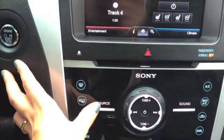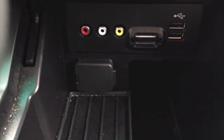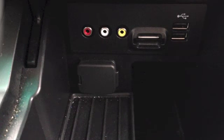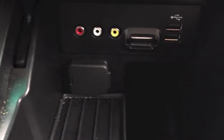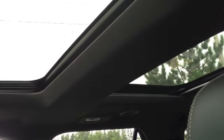So this right here is the media hub, and if you pop it open, you'll see that there's two USB ports here, an SD media card reader, and AV and video outlets. The vehicle does have dual panel moonroofs, which are all powered in the front here.